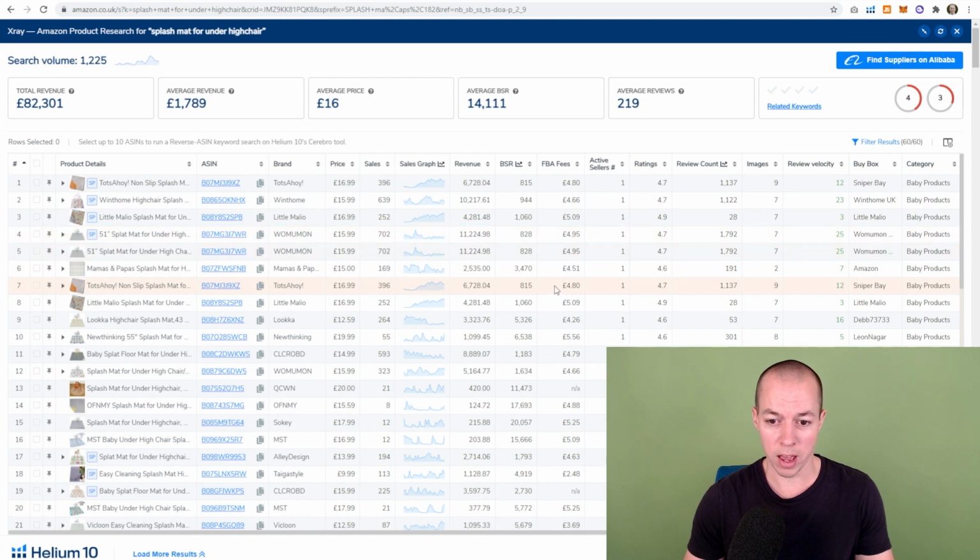Come across a bit further, FBA fees look absolutely fine. Review counts, like I say, aren't really an issue because you've got people with few sales and low reviews on this first page. So if you've got a good product, I'm fairly confident you'd get onto this first page quite easily. And review velocity says no one's really hitting this niche hard, just some kind of regular amount of reviews you'd expect with this sort of demand level.